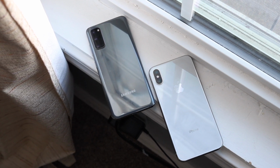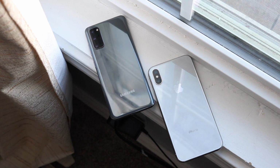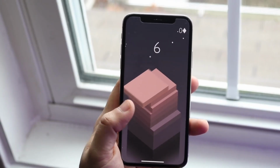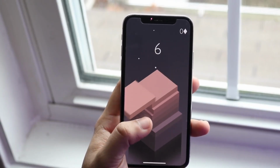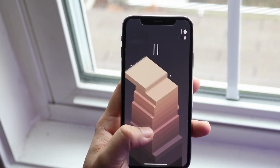Now to answer the question from the start of the video, should you pick up a Galaxy S20 or should you pick up an iPhone X? Should you keep your iPhone X, whatever the case is? Now I will tell you, if you have an iPhone X, I would just recommend keeping it. Even if you want to go to a Galaxy S20, I would recommend keeping your iPhone X until like June or July, where the S20 prices start going down in the used market.